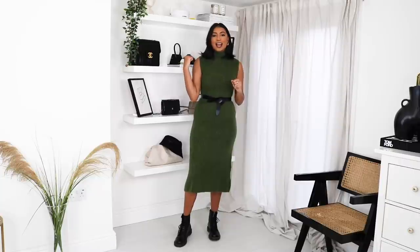I love it so much that as soon as I got it, I wore it on the same day. And it's actually in a vlog. If you see my Vlogmas part one, I wore it there. It's on my Instagram. I love this knit dress so much. I got so many questions on it. It's a really beautiful dress.